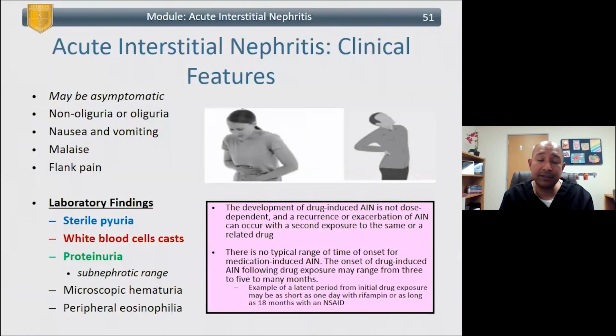So clinical features of this: patients may be asymptomatic, they may be non-oliguric or oliguric, they could have some nausea and vomiting, even some flank pain. And what are some of the findings? One of the key findings when I think about interstitial nephritis is sterile pyuria. Why? Because where is all the inflammation? It's going to be in that interstitial space, not in the tubule itself. But you can have white blood cell casts, you can have some proteinuria, usually in the subnephrotic range. You can have microscopic hematuria, and of course, some peripheral eosinophilia.